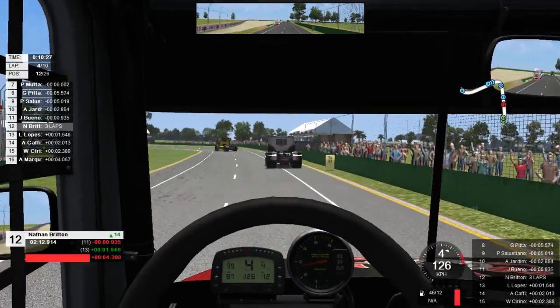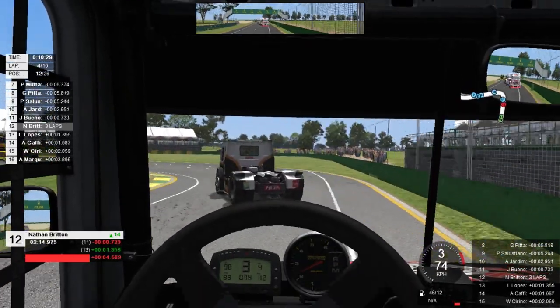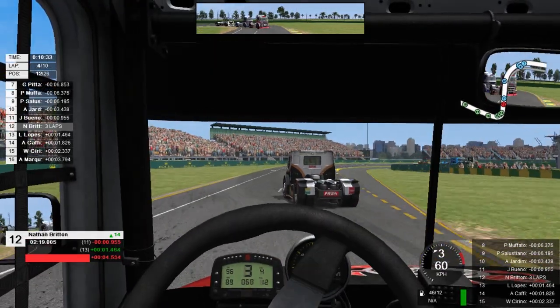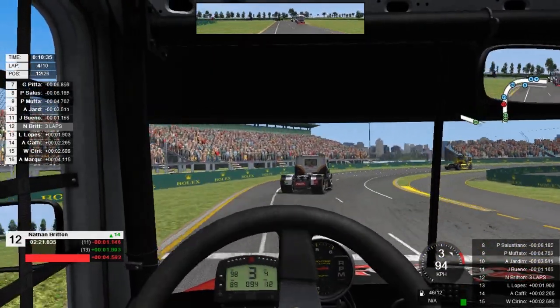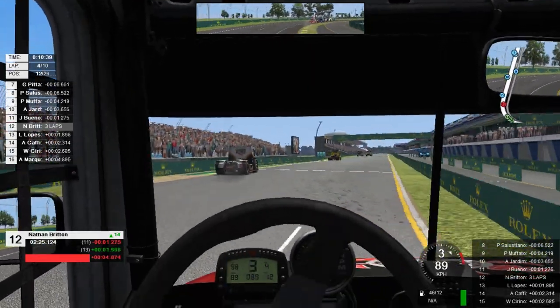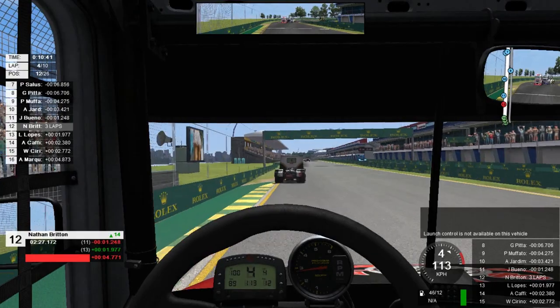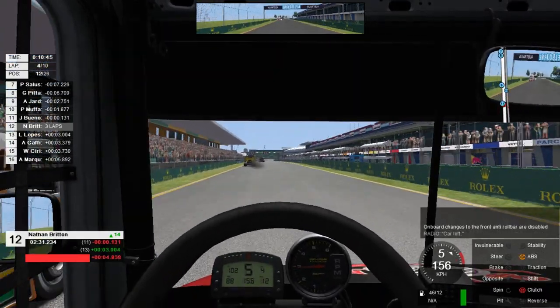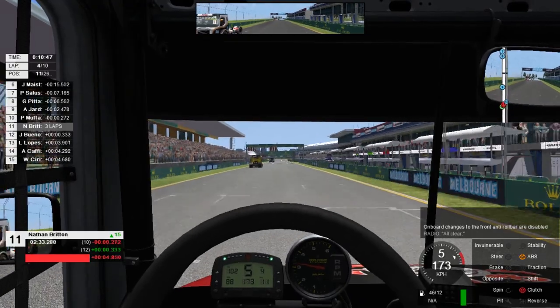So I think I'm only running auto clutch and at low ABS assist as well, so there's no traction control or anything like that. Just when we get on the straight, I'll have a look. I want launch control. There you go, again, down the straight. Yep, ABS and clutch, that's it.